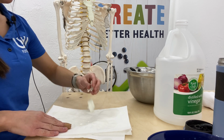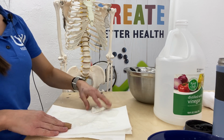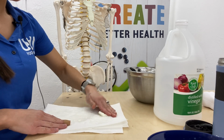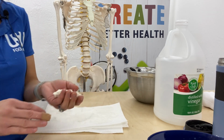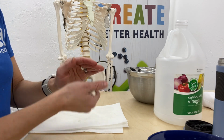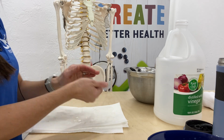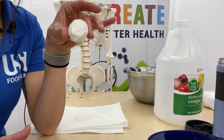All right. And as we pat out all that liquid, the solid begins to bind to itself even more, and we're left with kind of like a Play-Doh substance here. So you can see it even smells like plastic. Kind of cool, like a rubbery smell. And we're left with a plastic ball.